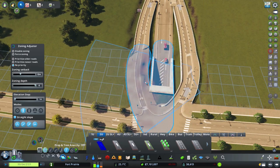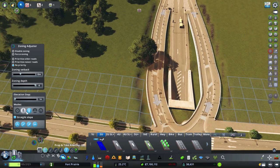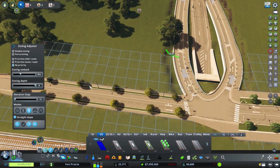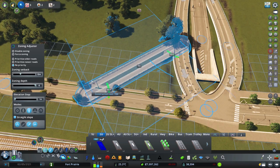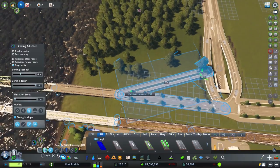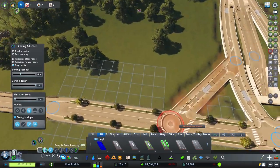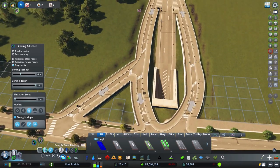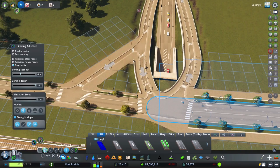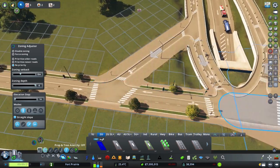So let's upgrade that. Oh, darn, should have been elevated. And then we'll do the same thing right from here. We'll turn off bending so we get a nice kind of just straight connection here. Could go right into there, into the bridge portion. But let's try and just do this right here. And you know what? I think this should be ground level. Kind of help ground the interchange here, or the intersection.